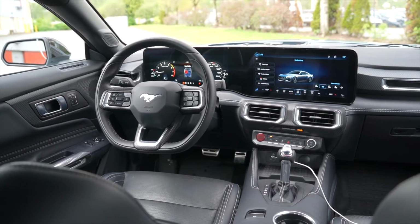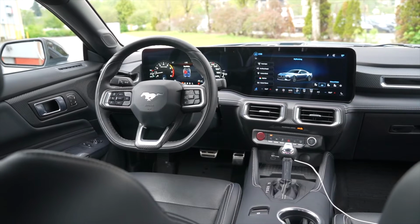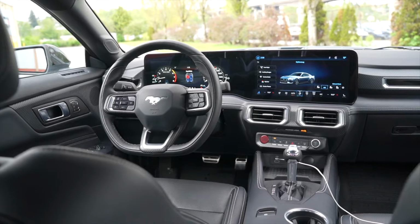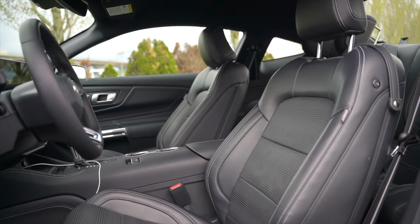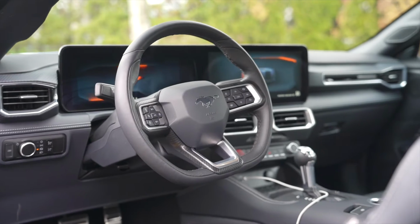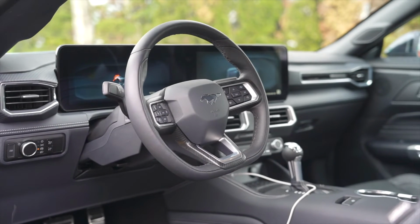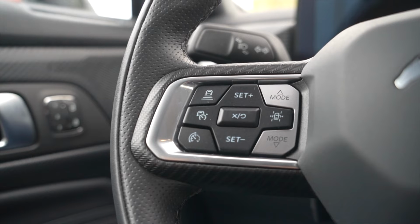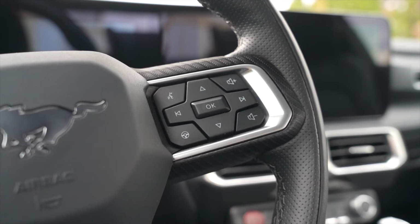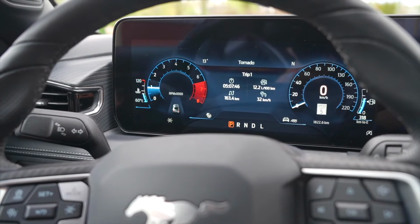I think it's okay. On the inside, as this is the premium, I get premium materials. Leather stitched dash. It's actually quite nice in here. The seats, they're heated and cooled. I get a heated steering wheel. The leather on it is actually quite nice as well. I get all the buttons that I would need, including my mode dials and a steering wheel button on the right-hand side to control, well, just heft to the wheel itself.